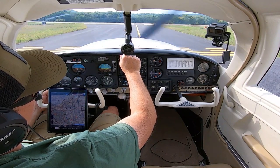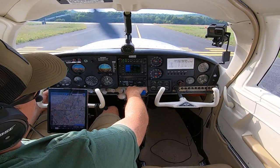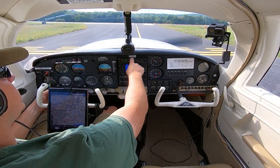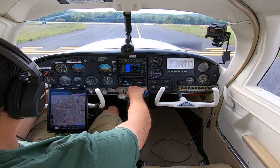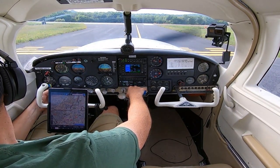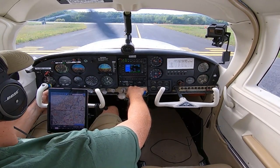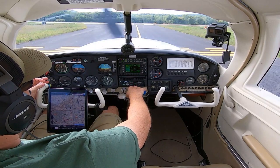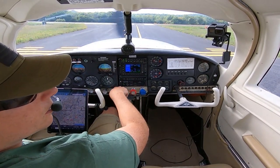Orange County, 4 Delta Sierra turning right. This is original. Probably needs to be replaced at some point, but it still works. Obviously, I have the correction right here. Automated advisory: wind 160 at 15, altimeter 30.26, runway 22, listen for traffic. And Orange County traffic, Mooney 87 November, I've been lined up and waiting on 22, Orange County.